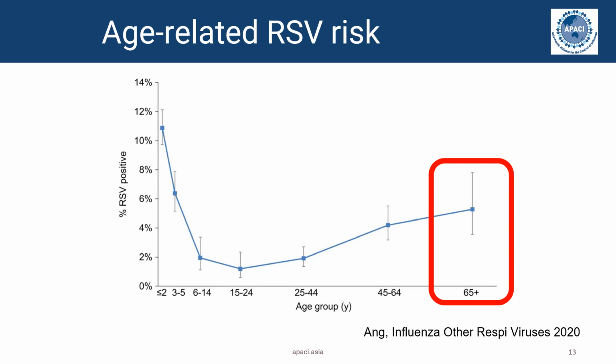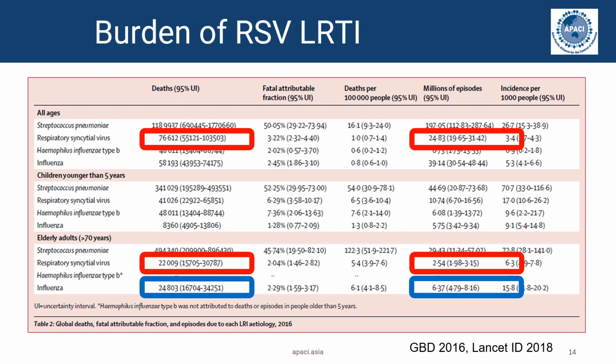The clinical severity of RSV lower respiratory tract infections in older adults is compounded by a high risk of RSV infection in these patients. In absolute terms, RSV contributes to a large burden of lower respiratory tract infection, which includes pneumonia. Data prior to the COVID-19 pandemic demonstrated that RSV caused more than 24 million cases of lower respiratory tract infections and more than 76,000 deaths in 2016.